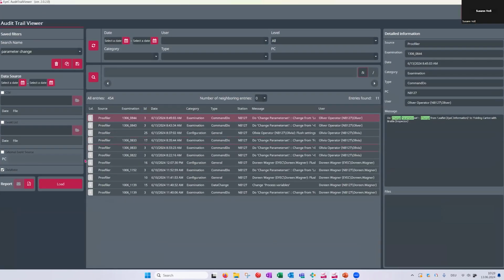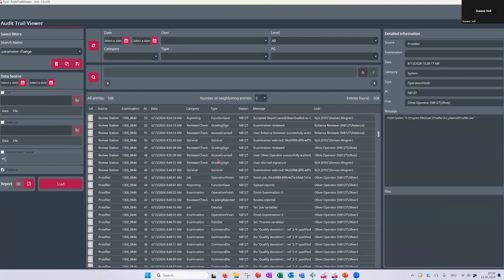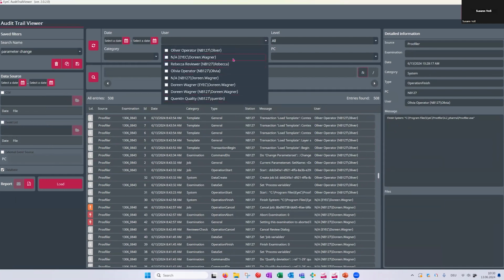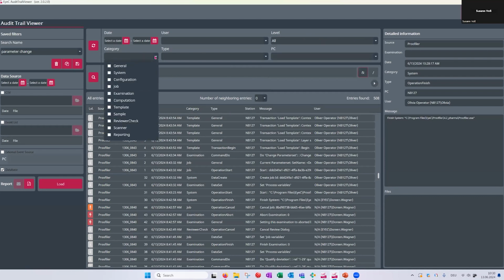And now we can review our audit trailing. This is the audit trail viewer. I can load different data sources and select time periods. And I have the entry of everything that is concerning my PC, my Proofiler. And I have all the data here. I can select the date again. I can select different users who have logged in on this PC. I have different levels, so maybe I want to see errors or warnings or just information. They are categorized before. We have different categories relating to general settings, the system in general, the configuration, examination, and so on and so forth.